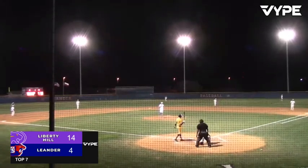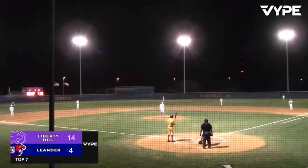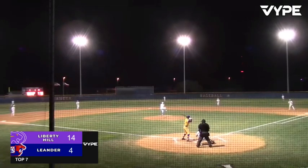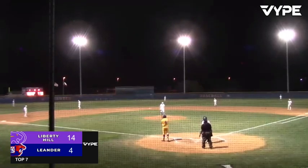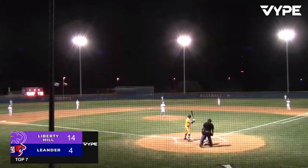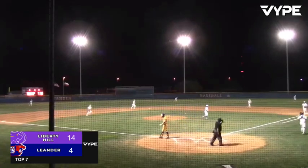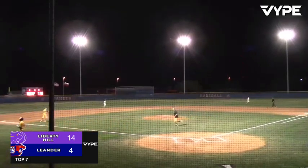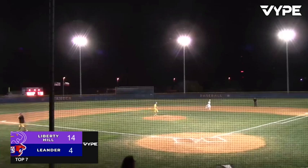Pitch from Mallard. It's low, 1-1. Pitch from Mallard. Change up with swing and a miss there. 1-2, two out. Just looking over there at the softball field, see if that game's over. Another swing and a miss there. You can tell he maybe doesn't get that many at bats there. Mallard gets through the inning. 14-4. We will have a bottom half here. Panthers extend that lead here on Vype Sports.